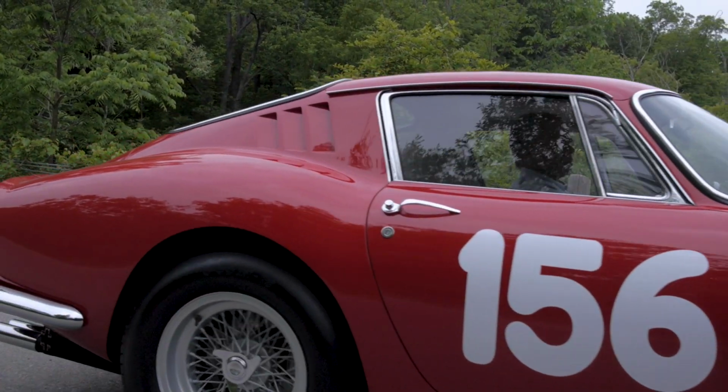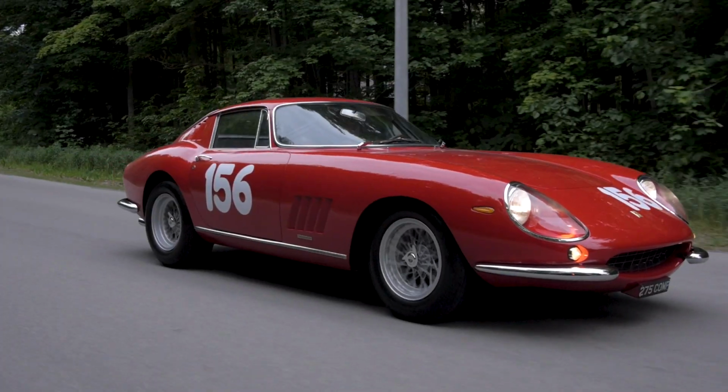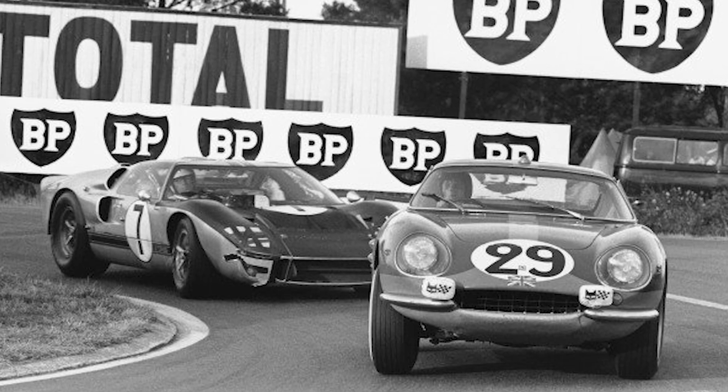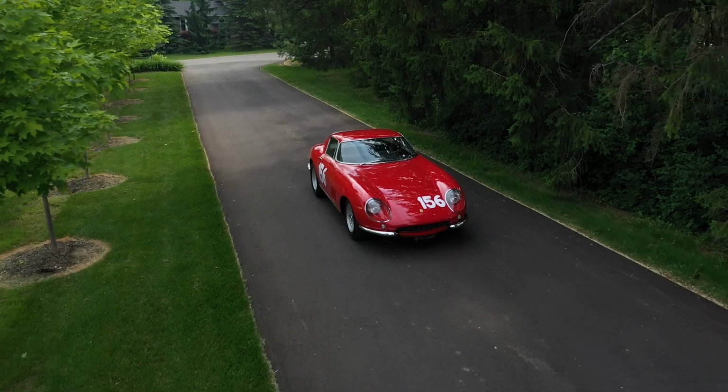But what's cool is this car is just as much at home on the street as it is on the racetrack. It really is a GT car, and it is a great car that won Le Mans again in 66 and 67. A testament how well these cars work and how reliable the cars were.